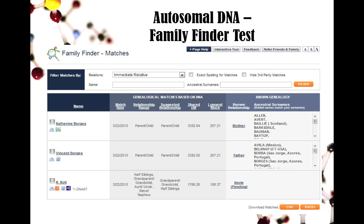Another thing that you get with the Family Finder test is you're able to do genealogical matching. This is my son's results. This is me, my husband, and my brother. The computer automatically, because of the amount of DNA that you share, can predict how you're related. So it says parent or child, and then over here you can confirm it.